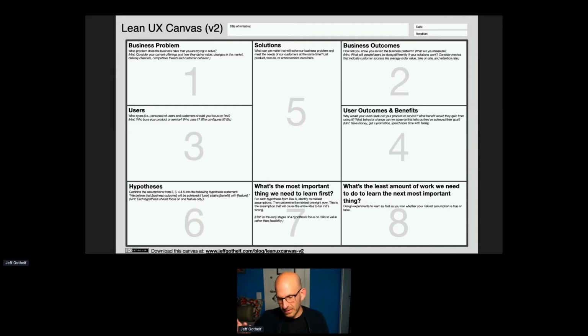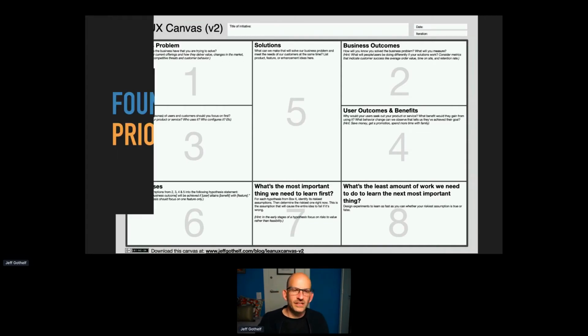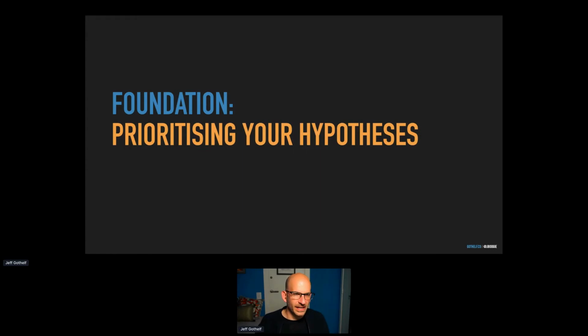And I'm happy to, in the Q&A, answer any questions that you may have about the lean UX canvas. But that's the fundamental information architecture of the book. Another big addition to the book since the last time is an explicit exercise about how to prioritize your hypotheses. If you go through the canvas and you generate a lot of hypotheses, the next question that naturally comes up is, well, how do we prioritize these hypotheses? Which ones should we test? Which ones should we not test?